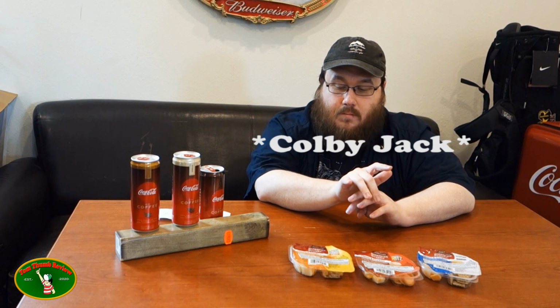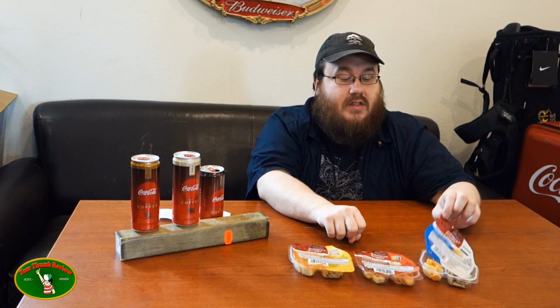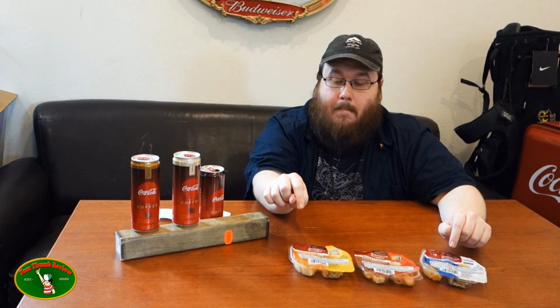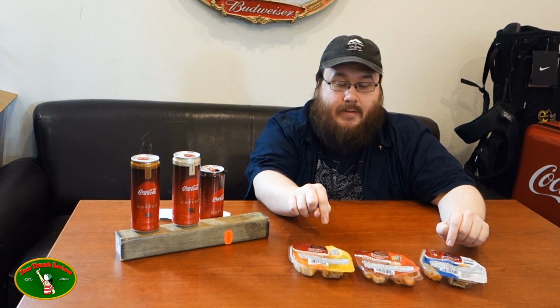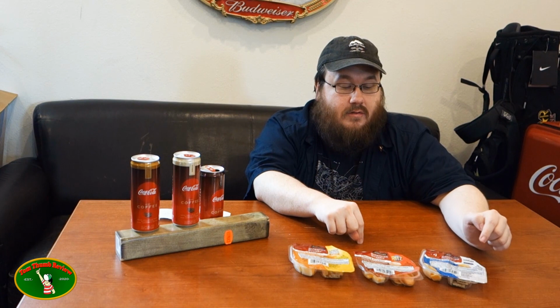So if I had to choose the best and favorite one, that's definitely going to be the Ritz and the Colby Jack. Then, which one was it here? Then I'd go with the sharp cheddar and the Triscuit. Then the mild cheddar with the Wheat Thin. Next up would be the sharp cheddar with the.